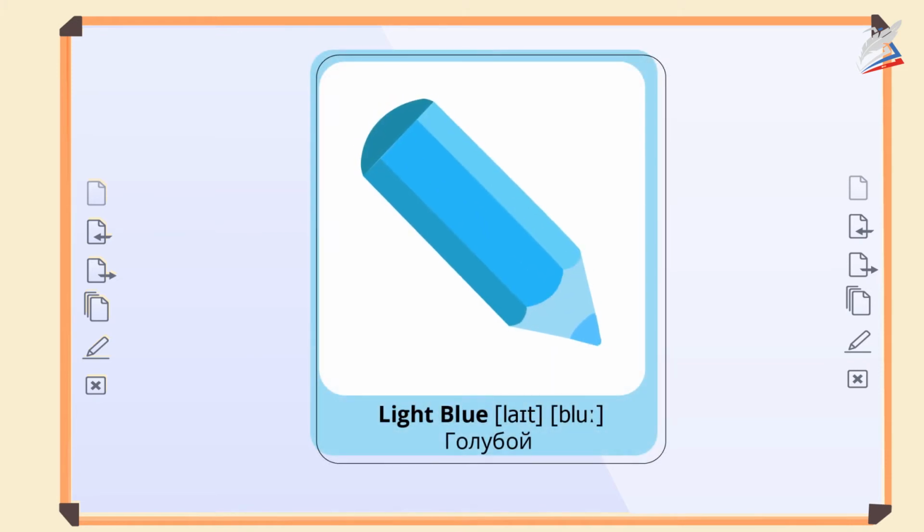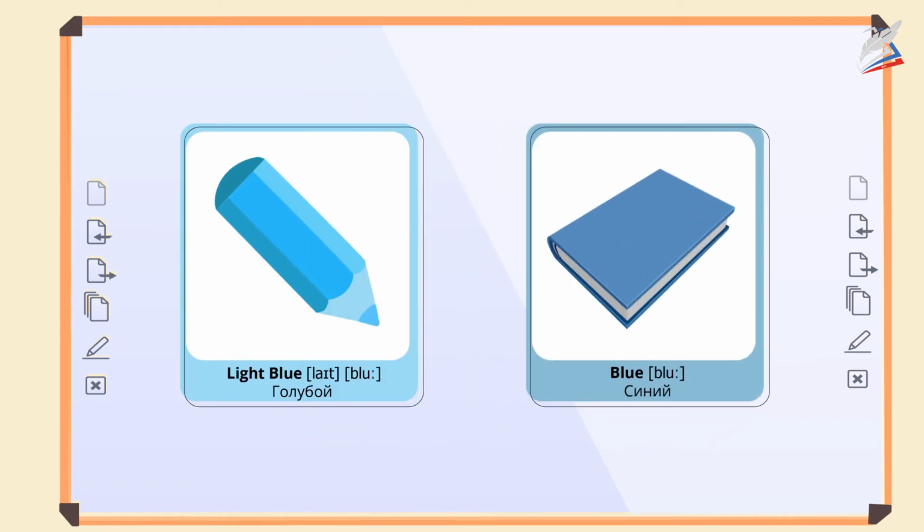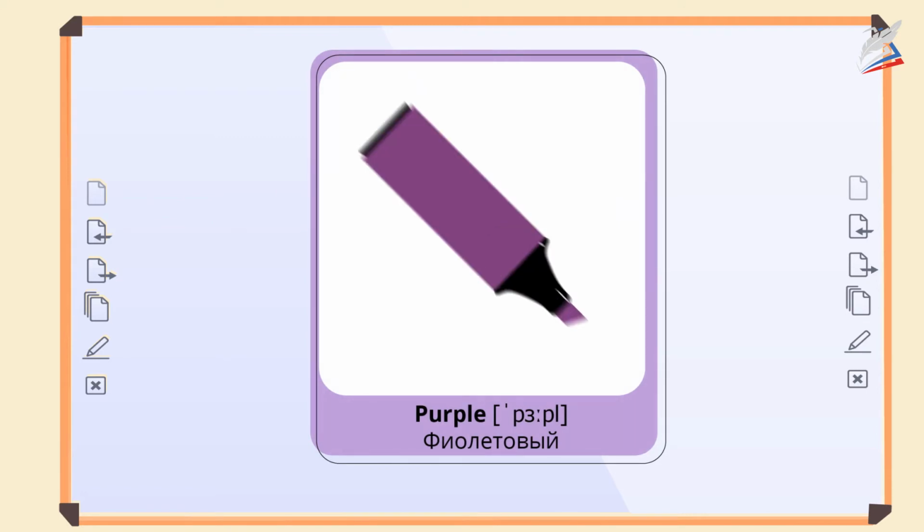The next colors are light blue and blue. They are brothers. Let's repeat. Blue, light blue. It's a light blue pencil. It's a blue book. Great! Which is the next color? Yes, it's purple. Let's repeat. Purple. It's a purple crayon.